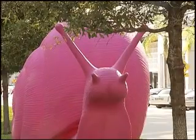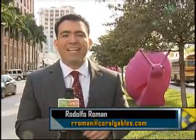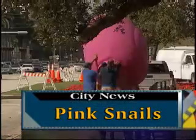Thanks, David. More than likely, if you have traveled in Coral Gables, you have spotted these giant pink snails that are right behind me. Now, these snails are more than just an artistic piece. In fact, they deliver a very important message. 21 oversized pink snails are calling Coral Gables home. The pink snails are made of recyclable materials.